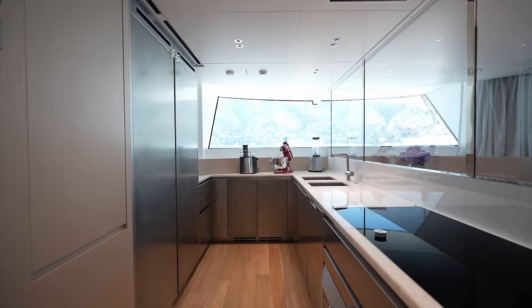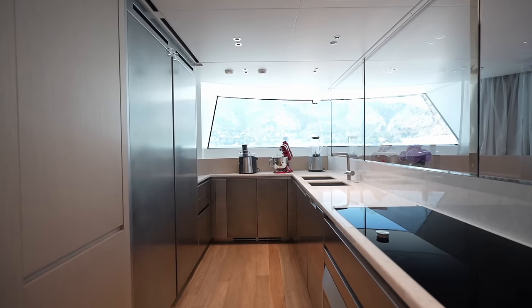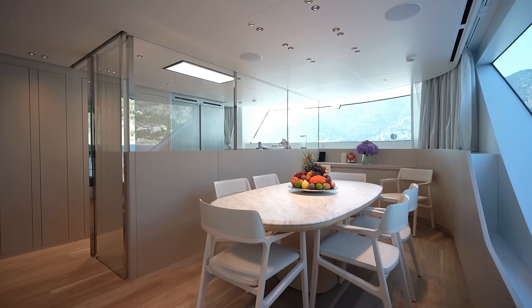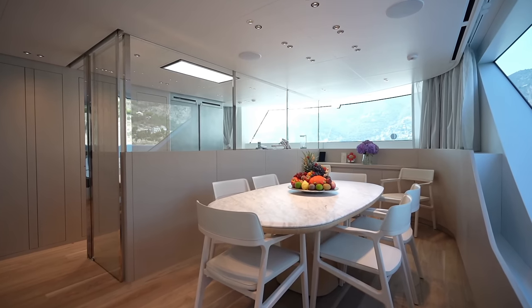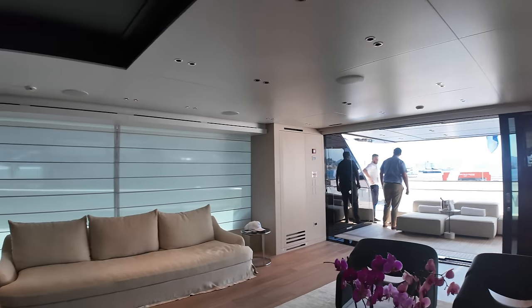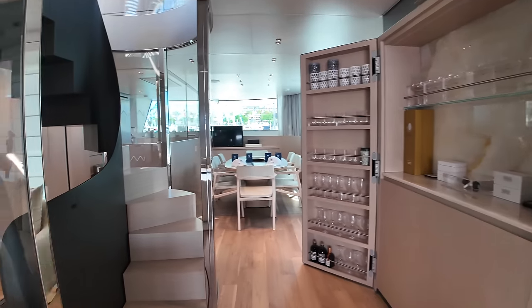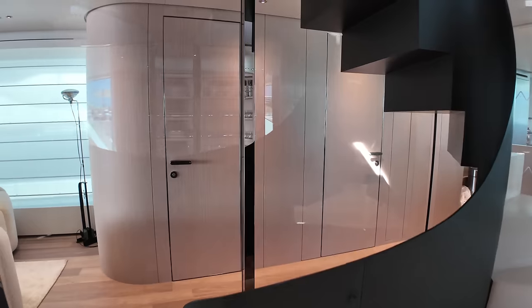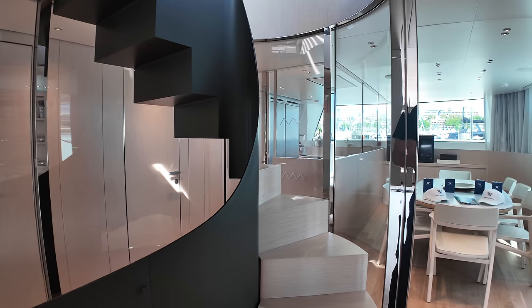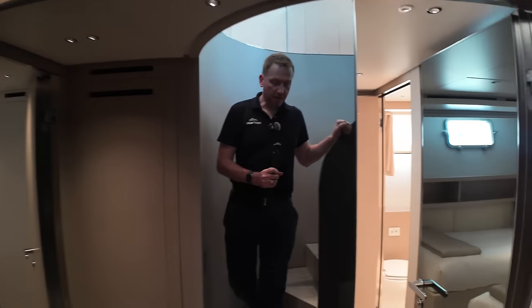With a large hob, double fridge freezer and ceramic hob top, this galley finished with stunning Cristillo quartzite white countertops offers both style and functionality. We'll move back into the saloon, past the huge TV, and we'll turn around on ourselves and head down into the accommodation. So those are the steps that we came down a minute ago from the bridge deck, and we descend down these stairs into the very nice, very cozy guest accommodation.